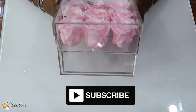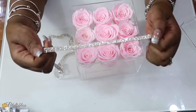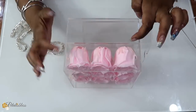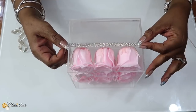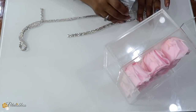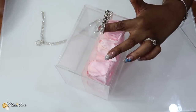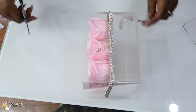And now we are going to get into the DIY of how I'm going to DIY this box. I'll be using this Glam chain that I have here, and I'll be using some E6000 to place it onto our box. So now I'm just going to make sure it goes above where the drawer opens up. I just measured where that is, and there's a line going straight across, and I just go above the line. So now I'm just going to place my E6000 and place my bling chain wrap going all the way around the box.